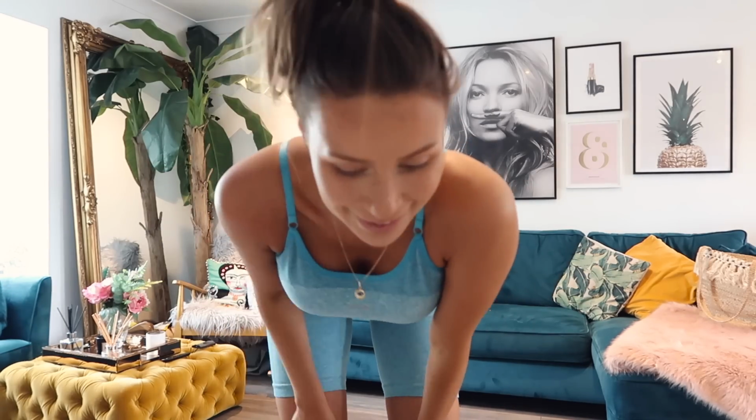Okay, so let's get into this workout. Again, I've said this disclaimer many times, but this is what works for me. It's something I was doing before pregnancy, and it's something that I've toned down during pregnancy to just keep me fit and active. It makes you feel good. And I'm listening to my body whilst doing it.